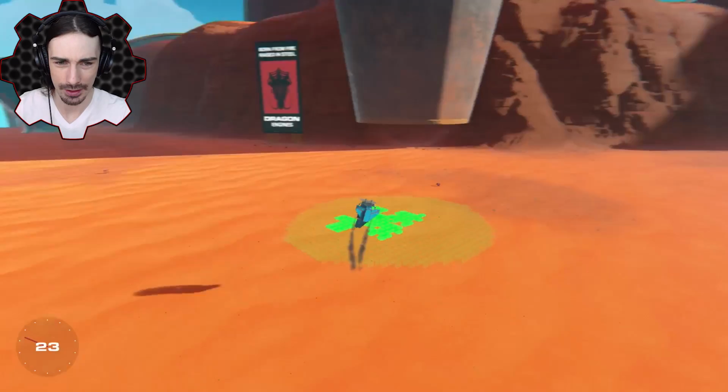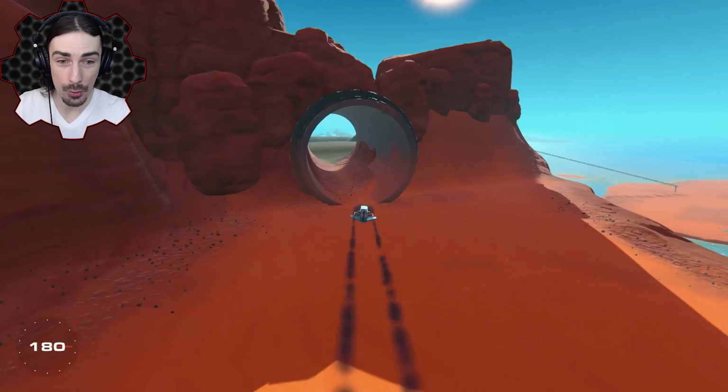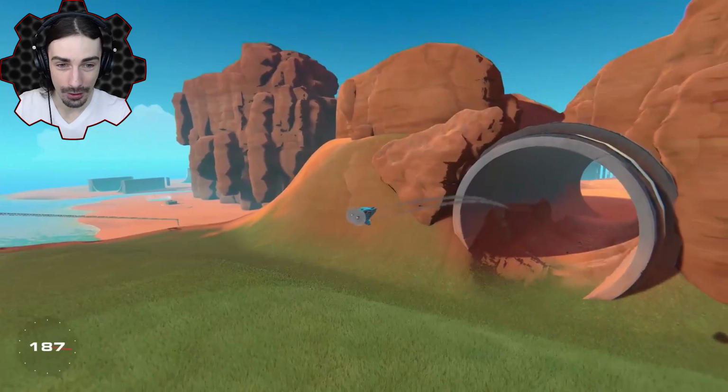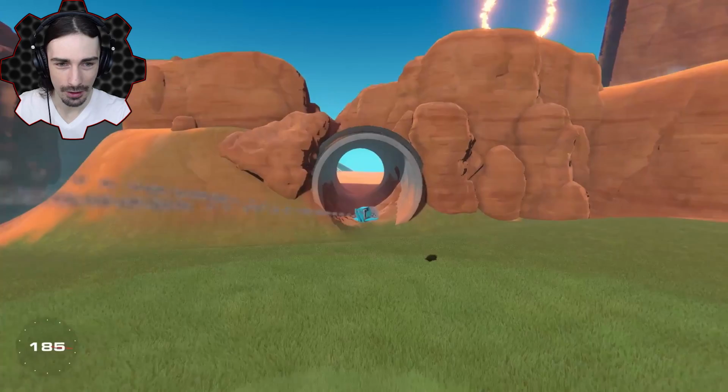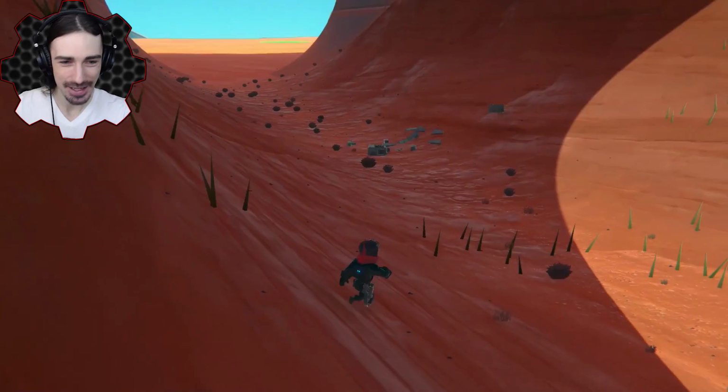What? Oh, this is weird. Oh, this is the way it's supposed to be. This is amazing. This thing is amazing. I think we found a new, like, smallest plane. It's a propeller. Oh, no. It's propeller powered, too. I am really impressed with this thing.